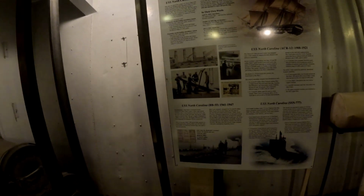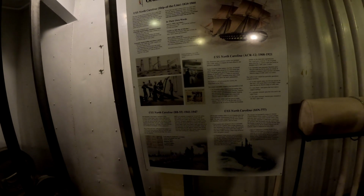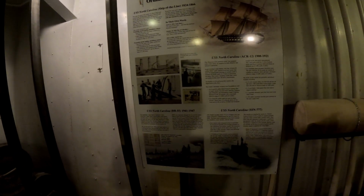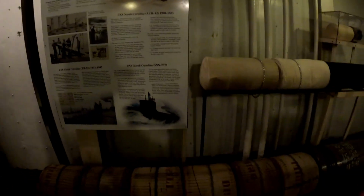Here we go. That's a 12-inch projectile, right? It had 2 bags of powder. See that one up there? That's from that ship. This one is from a different one, like the Dreadnought class. And then here is the North Carolina class.